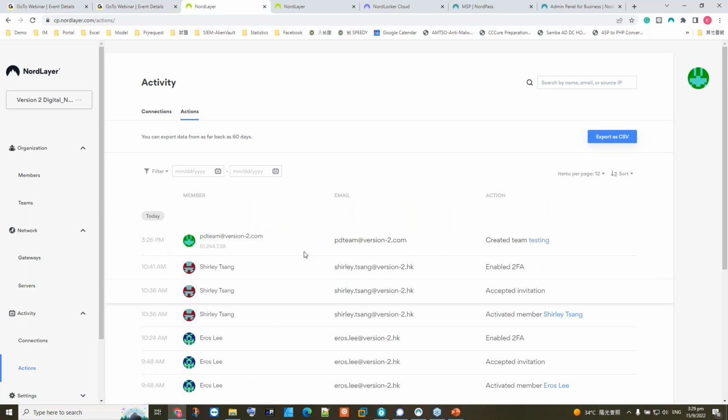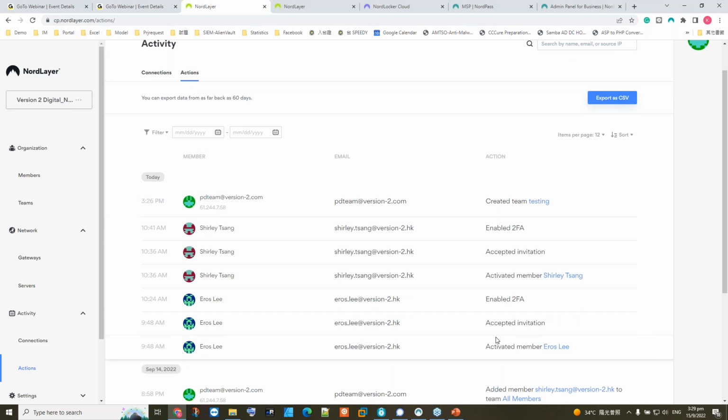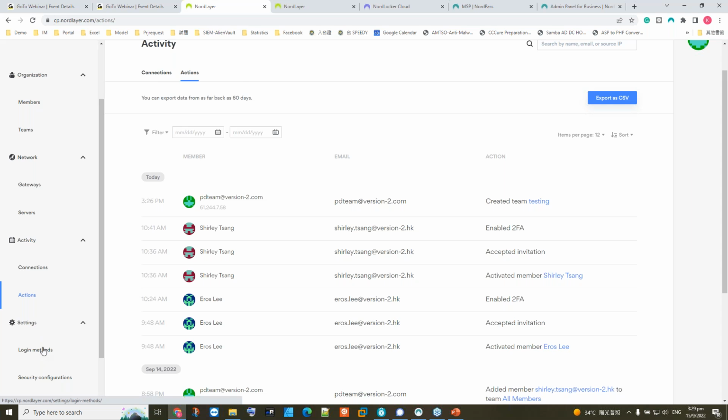You can also see the actions for audit purposes. I created a user for the team testing, just to show you, right? And you can export the audit logs for audit purposes. And you can see whether a user is active as a member, and whether they have enabled the MFA. So let's see what we can do.